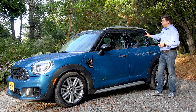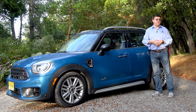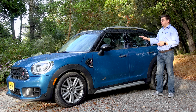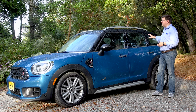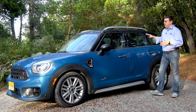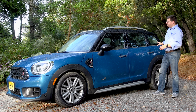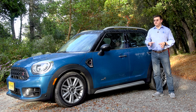But if you add all of the options that you can get on your Countryman, then you will end up right over $51,000, which is actually more expensive than a closely related BMW X1. BMW, of course, owns the Mini brand, and they co-develop the Countryman and the BMW X1 on essentially the same platform. That means they share bits under the skin, but nothing that you're actually seeing inside or outside the vehicle is directly shared with the X1.